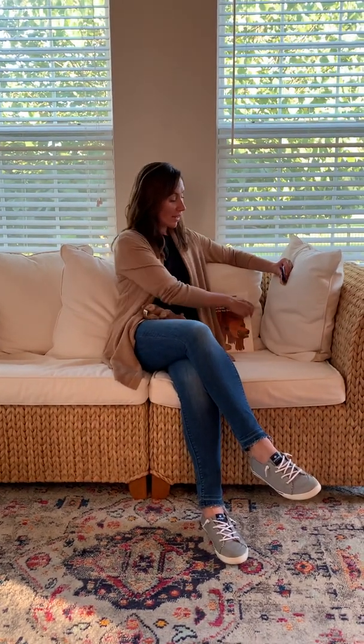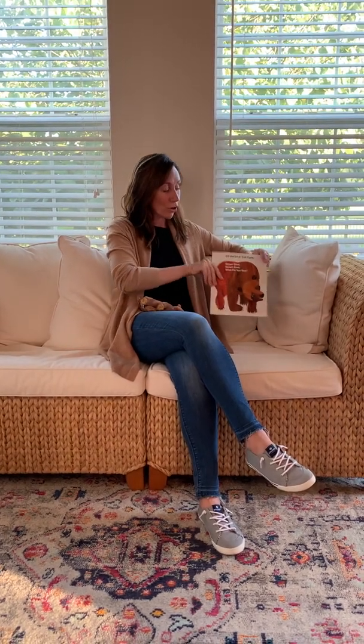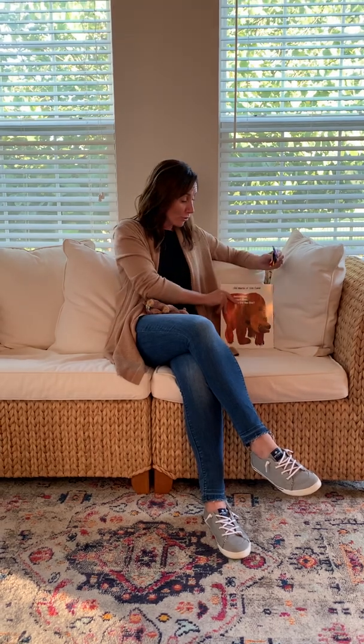Today, I'm going to share a book with you. I have this book right here to the side called Brown Bear, Brown Bear, What Do You See? Now, before we read the book, I'm going to talk to you about colors, because in the book, there's all kinds of things that are different colors that this brown bear sees. So I'm going to go over the colors that are in the book really quickly.